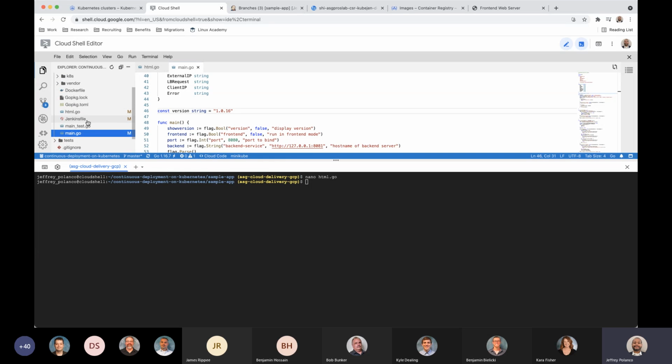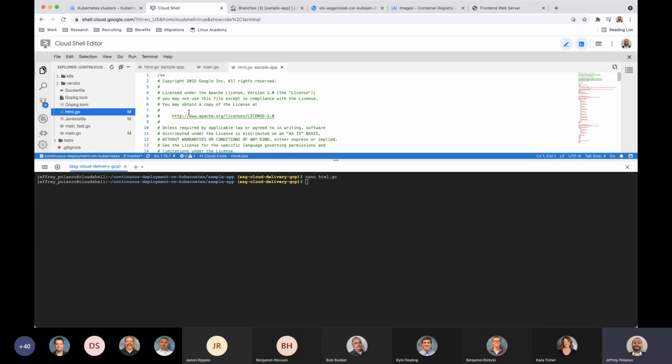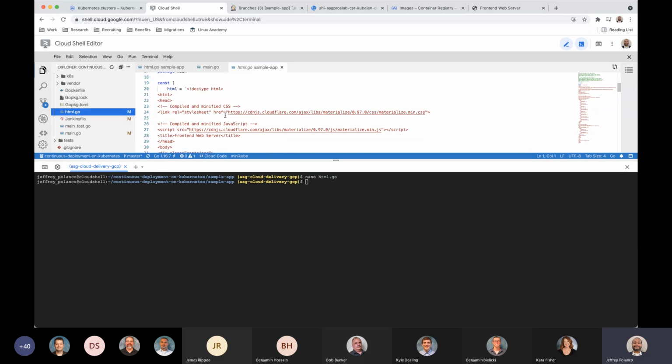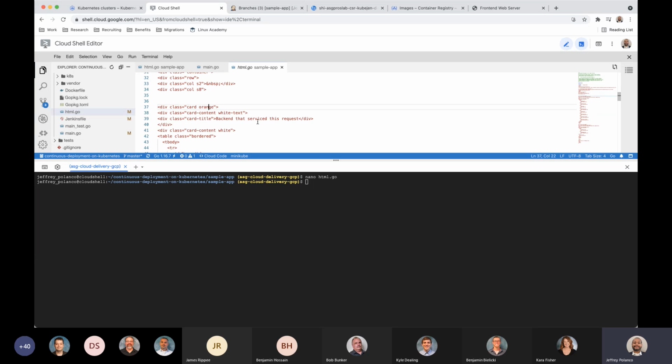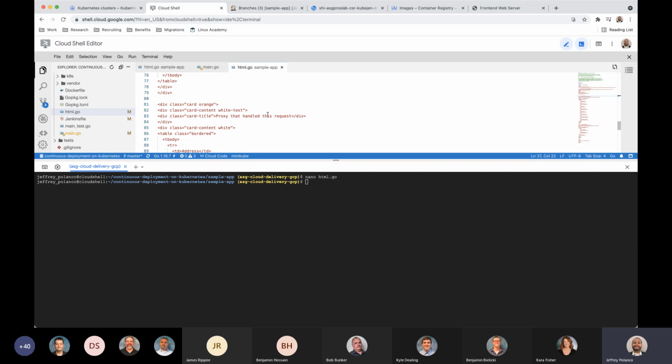Okay. So here are the two files I'm going to modify, html.go and main.go. I also want to point out that auto-saving is enabled, so as I'm making changes, they will be saved to the file on the fly. All right, so very easily, let's change the top card to blue and the bottom card to blue as well. Great, so that change was saved.